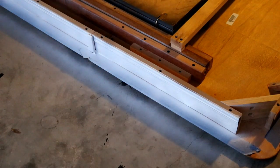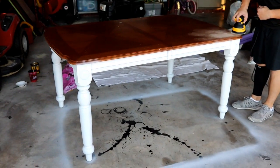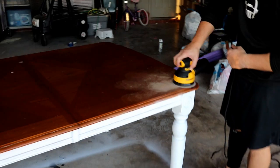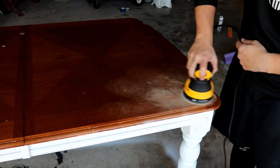Once we finished painting the bottom white, we moved to the top. Now you can see my husband here is sanding the top of the table. So once we finished sanding, we did the same process with the top of the table that we did with the chairs.